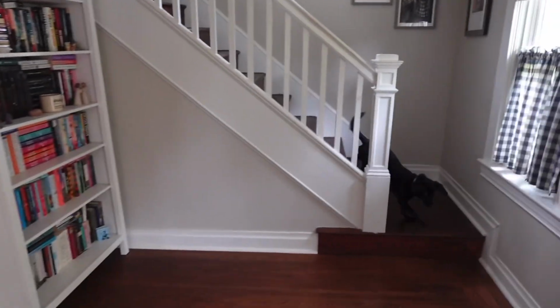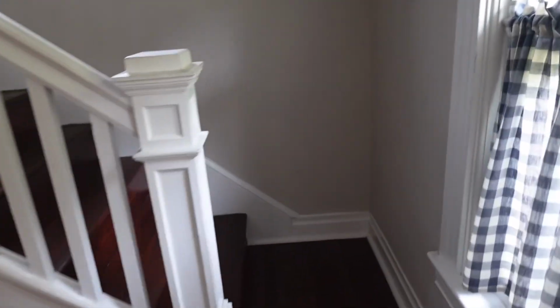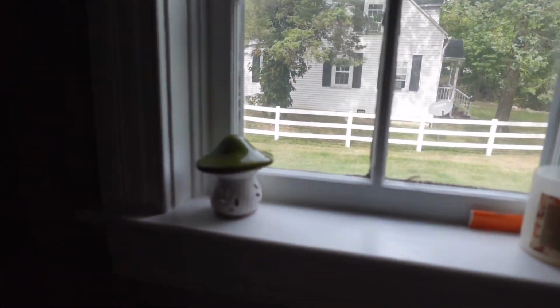Then moving upstairs, where of course Horton has decided he's going to come back down from, I showed you guys my little mushroom in the window. I think that's going to be adorable at night. Then we're going to go into my book room.